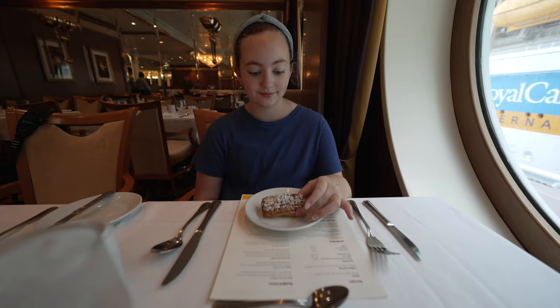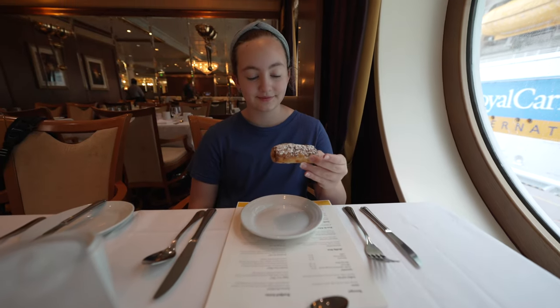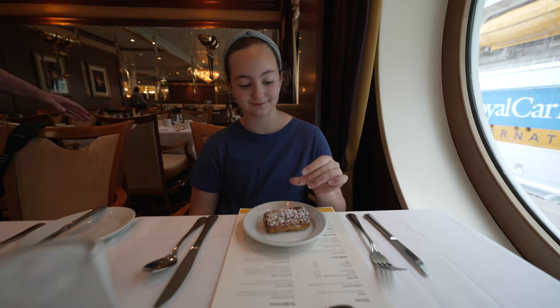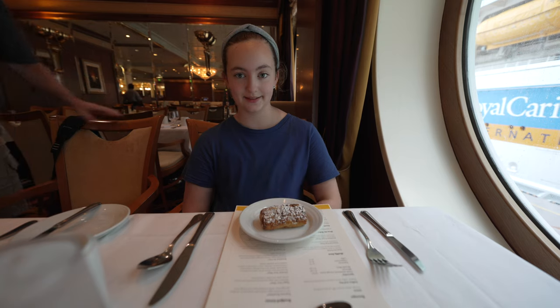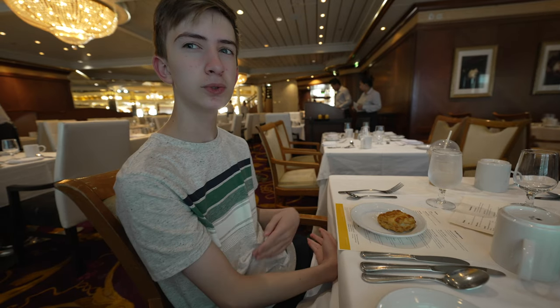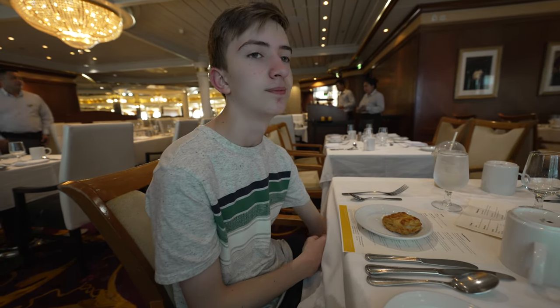All right, so Brielle was given a choice of some options. And she is going to have a chocolate croissant to start the meal. And then Keegan decided on a fruit Danish, it's apple. So we're ready to get the meal going.